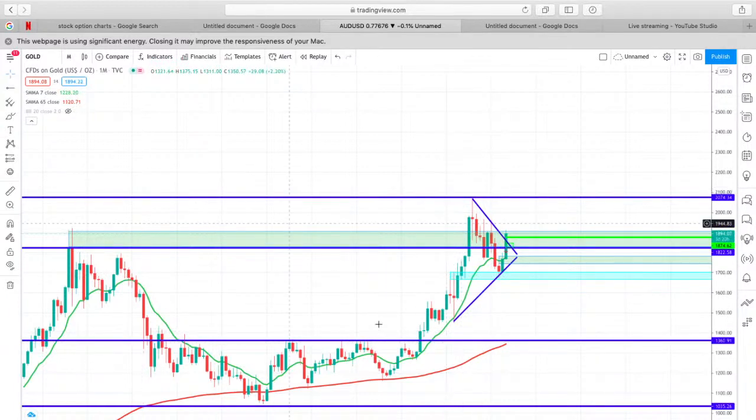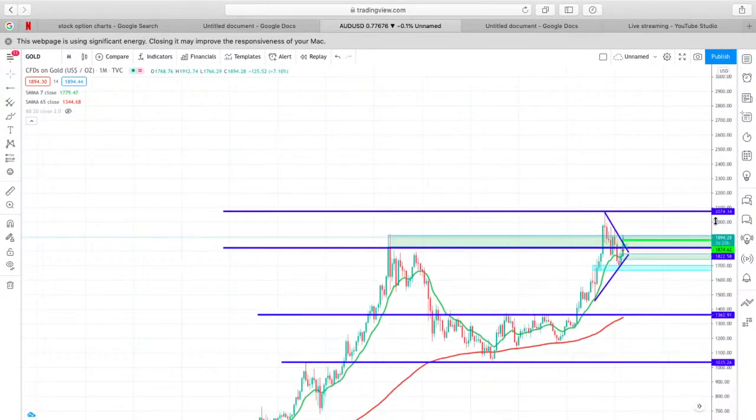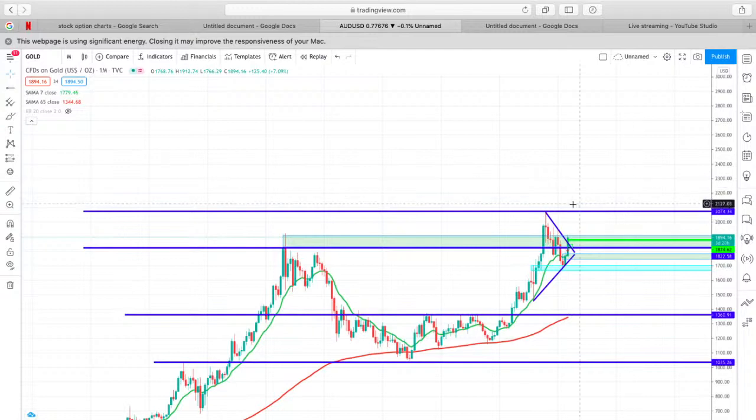It came down perfectly. So this 7 being above the 65 lets us know the bulls are in control. We made this high area. Where did this high area come from? This high area indicates the overall high, the highest it has ever been in history. Once this gets broken up here, it's going to be a very important day, because we're then going to be in uncharted territory. And these are going to be some of the highs we look for the market to come back down and test before it goes into areas we are unfamiliar with.